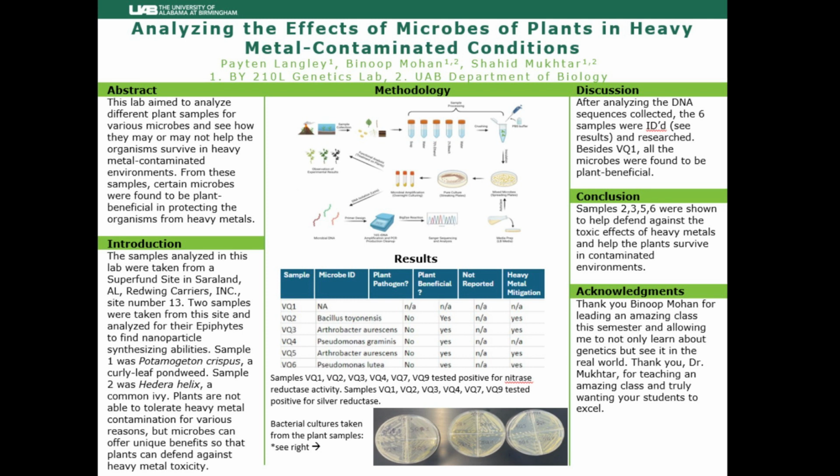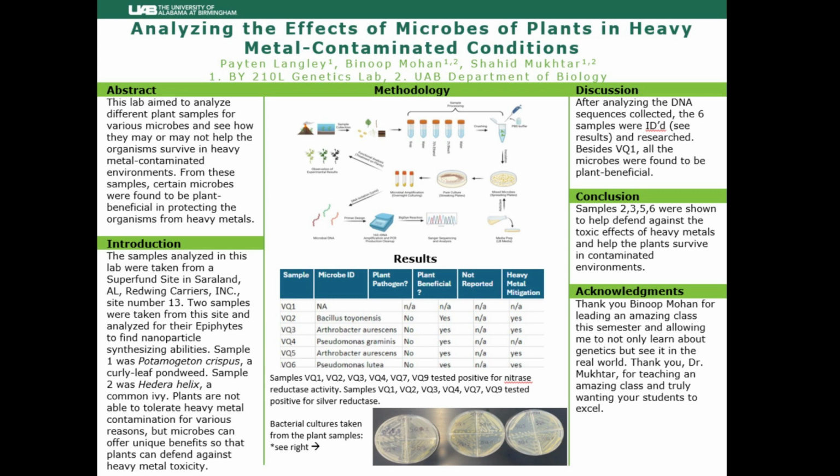Sample 1 was Potamogeton crispus, a curly-leaf pondweed. Sample 2 was Hedera helix, a common ivy. Plants were not able to tolerate heavy metal contamination for various reasons, but microbes can offer unique benefits so that plants can defend against heavy metal toxicity.